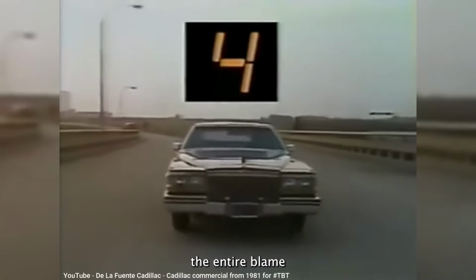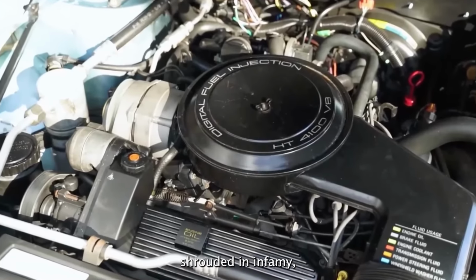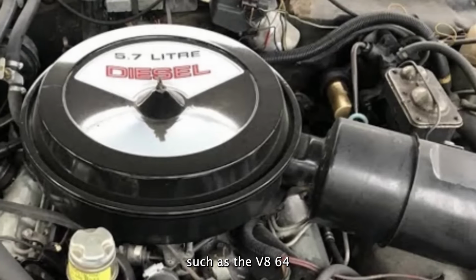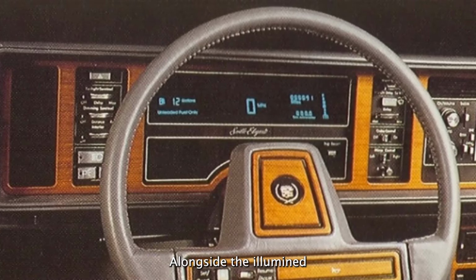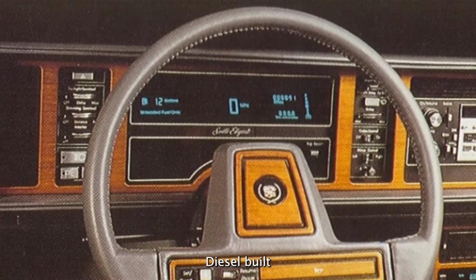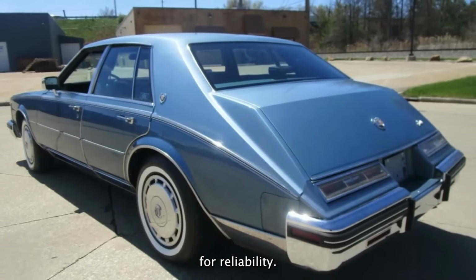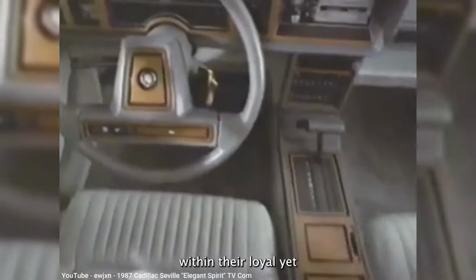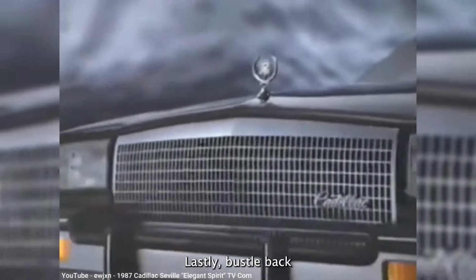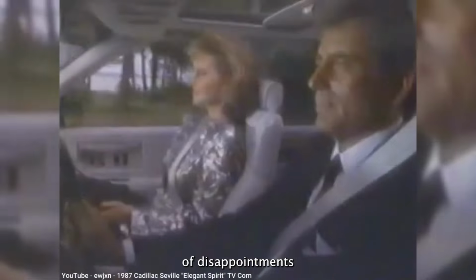Yet let us not place the entire blame upon the beguiling Bustleback. The notorious V8 engines, shrouded in infamy, such as the V8-6-4 and its ill-fated successor, the HT4100, alongside the ill-omened Oldsmobile V8 diesel, dealt a grievous blow to Cadillac's once illustrious reputation for reliability. To compound these woes, the advent of the digital dash in 1981 failed to kindle ardor within their loyal yet mature clientele. Alas, the Bustleback Seville became another woeful addition to a litany of disappointments.